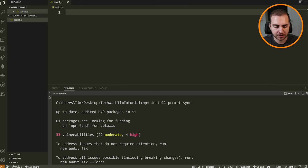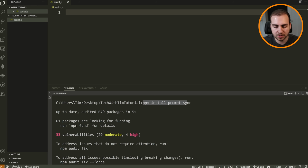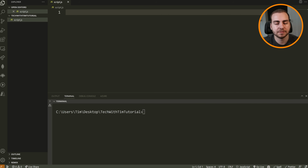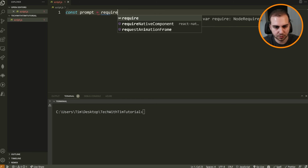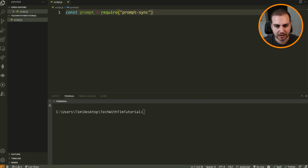You're going to see some output here. Don't worry if you get any vulnerabilities or issues. That's totally fine. Now, once you've installed that, I'm just going to clear my terminal here. We're going to go to the very top of our file, and we're going to say const. This is how we declare a variable. We're going to say prompt is equal to require, and then inside of double quotation marks, we're going to say prompt-sync, and we're going to put another set of parentheses here.